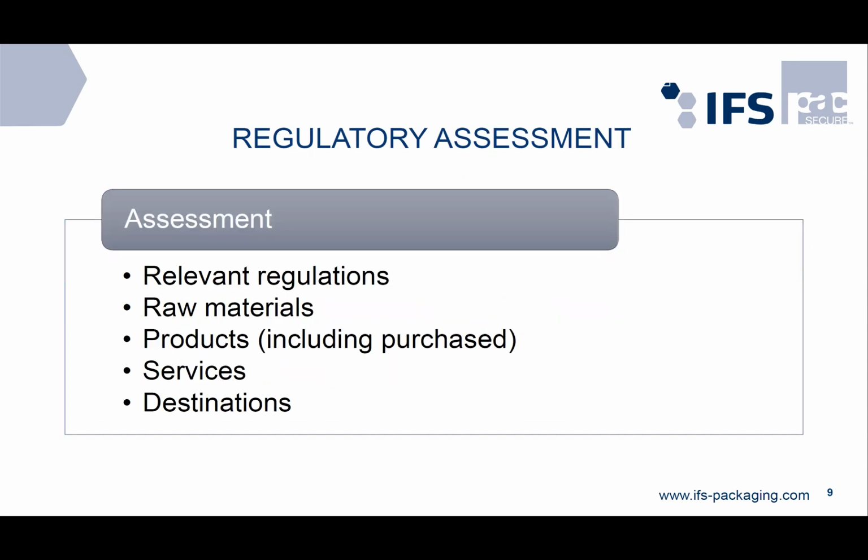Next, please. Then we have the assessment part. Identify regulation where it's relevant, and Delfina made that very clear. For example, in Europe, there is not only the European Union, there is also regulation sometimes from different countries outside the European Union. But as we looked at very clearly, a very important part in IFS is also the raw material part, because raw material has to be legal, also according to the legislations. Products include purchased product. If you buy in a product and sell a product, that falls under the same regulations. If you have services, and of course, the destination has to be addressed accordingly.